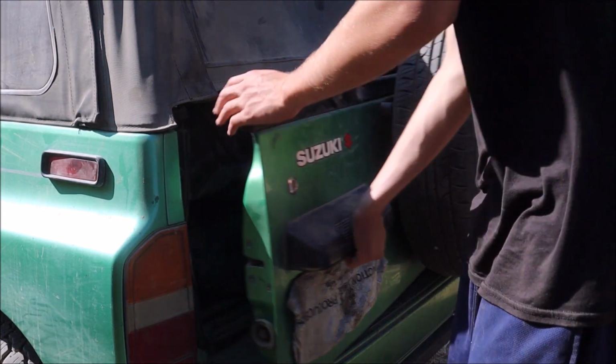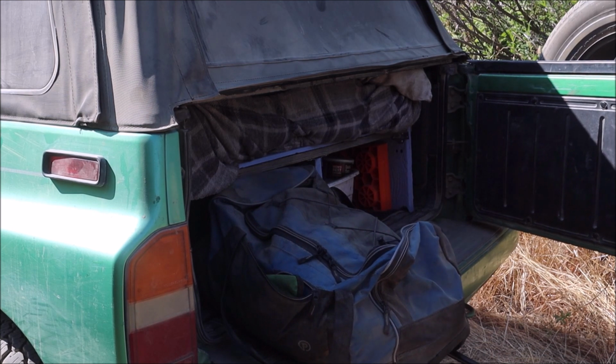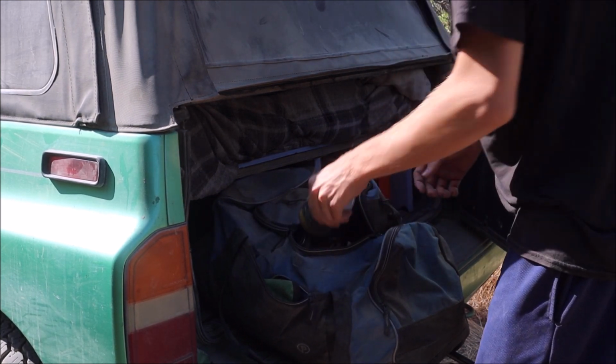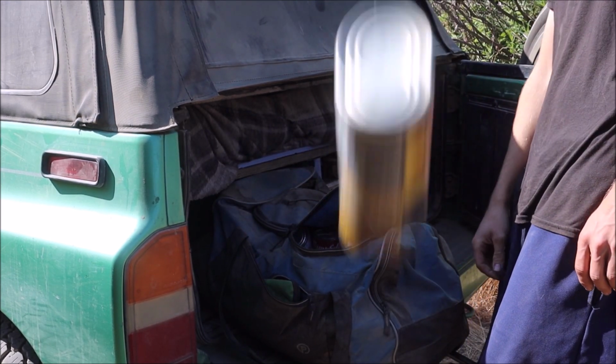Let's see what we got in the pantry. The good old Suzuki, which I actually have stocked up on food because I haven't gone shopping since I was in Sacramento. That's the last time I went to a Walmart. Ever since then, I haven't purchased any items at grocery stores or gas stations. I've only purchased gasoline and a new windshield. All right, that's what we'll cook.